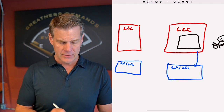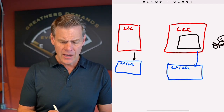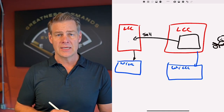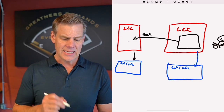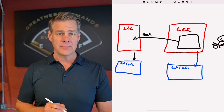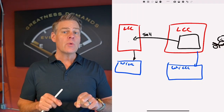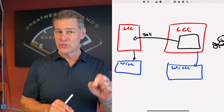Again, we're doing it for anonymity purposes. So now I'm going to sell this property here to this LLC. Now, when I sell it to the limited liability company, I'm about to show you a technique that is going to give you added asset protection going forwards.